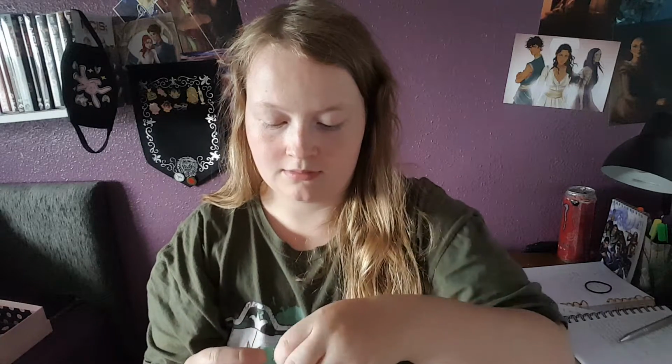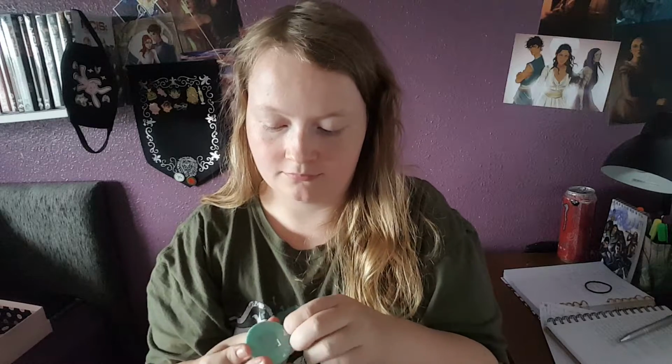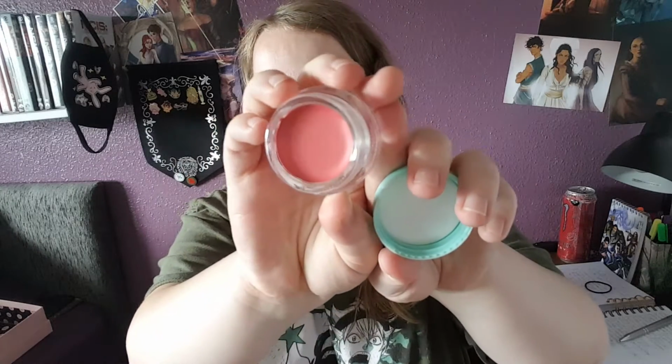Oh, come on. I thought I wouldn't be able to get through that. So that's what the shade kind of looks like. It doesn't really smell of anything. I'm not going to put my finger in it. I don't like the ones like these that you have to put your finger in and then do stuff. So you can use this for your lips and all that.